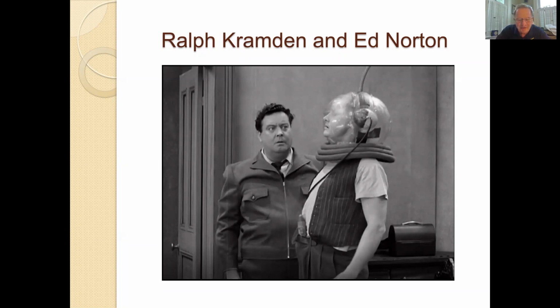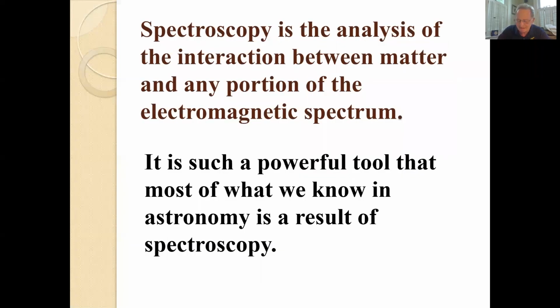So let's get started about spectroscopy. Spectroscopy is the analysis of the interaction between matter and any portion of the electromagnetic spectrum. It is such a powerful tool that most of what we know in astronomy is a result of spectroscopy. And that will probably be true for many years going forward.